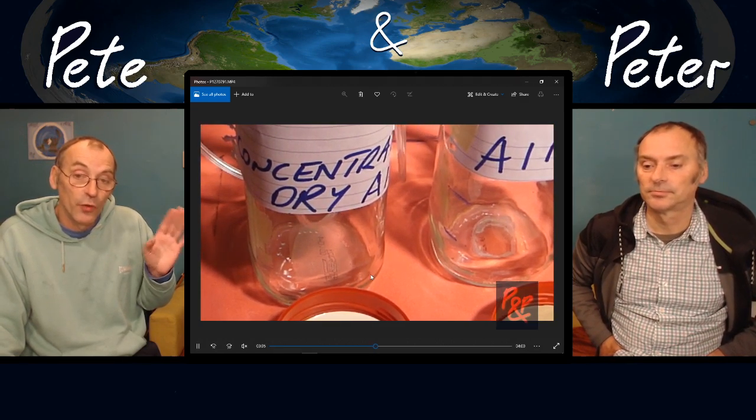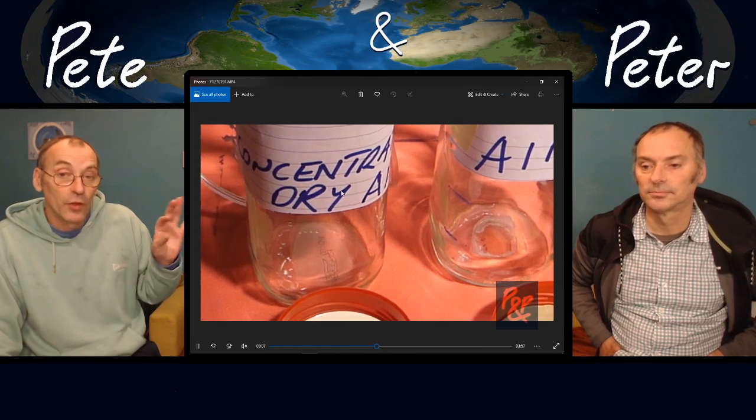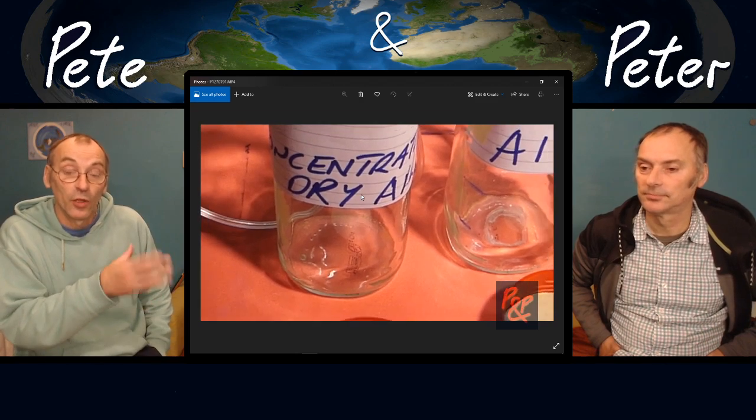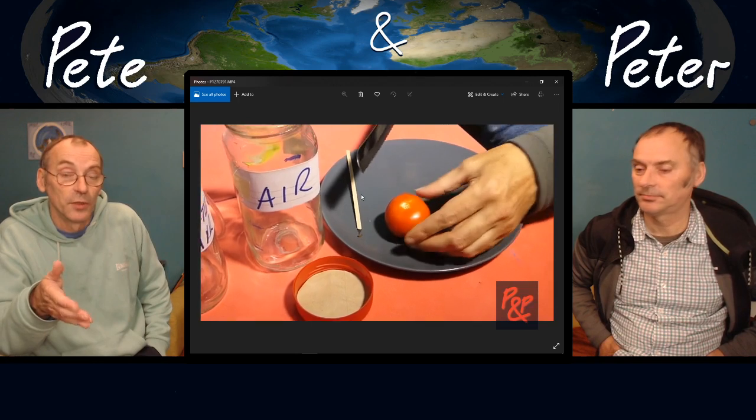The end of the pipe is going into this jar on the left-hand side with concentrated dry air label written over it. Okay, and we're going to fill up that jar. You can see the end of the pipe there, in there. And what we're going to do is fill up that jar with concentrated dry air, aka oxygen.